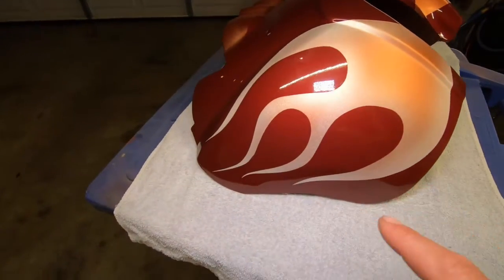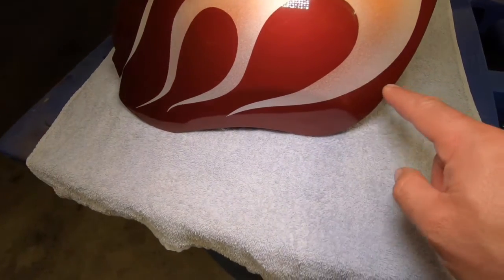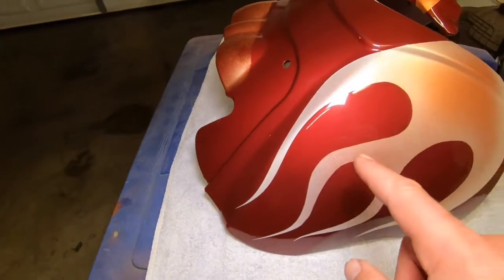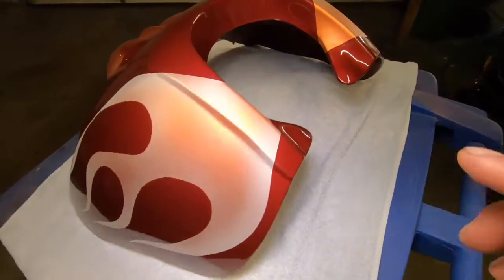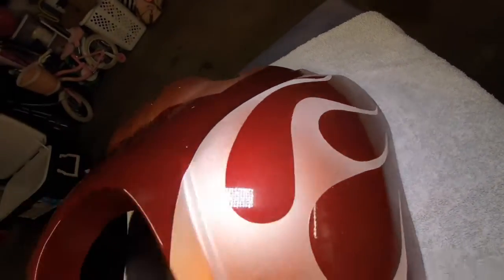So I took a rag and I wiped off all the insides that just got close to the line without touching it. So now everything's cleaned off. I'm gonna do the best that I can to hit it with my tack cloth, and then we're gonna gloss it. So I just kind of went through and kind of cleaned up the lines with a little bit of window cleaner.